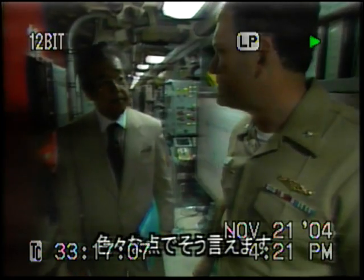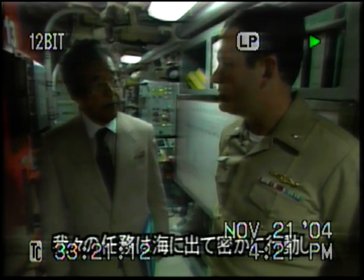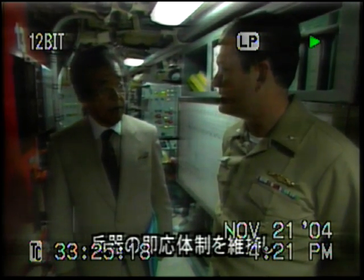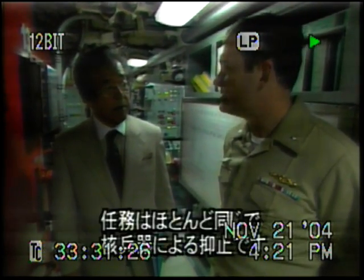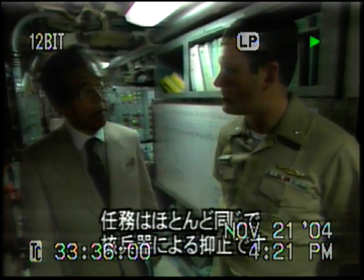I would say in many respects it's the same. Our number one job is to go out in the ocean to remain undetected and to keep our weapon systems in a state of readiness and just be prepared to undertake any missions. But our mission is largely the same, and that's still strategic deterrence using nuclear weapons.